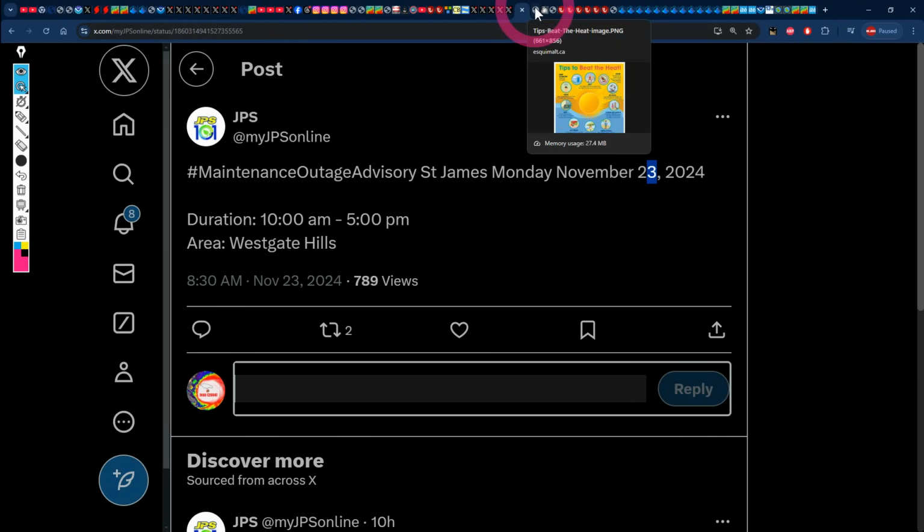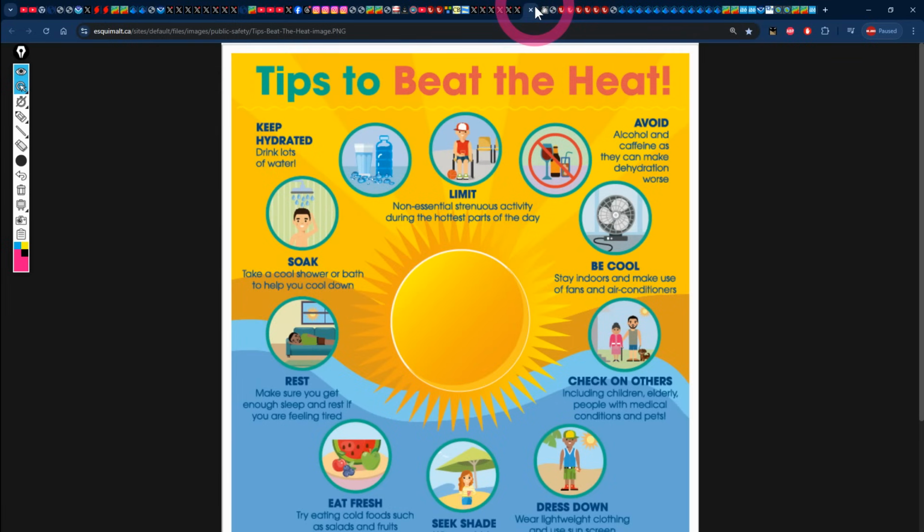If you have friends or relatives in those areas, please ensure that you let them know that a power outage is coming their way. If you are going to be affected, you now know, so make your preparations from now. Either way, we have some tips right here to beat the heat.